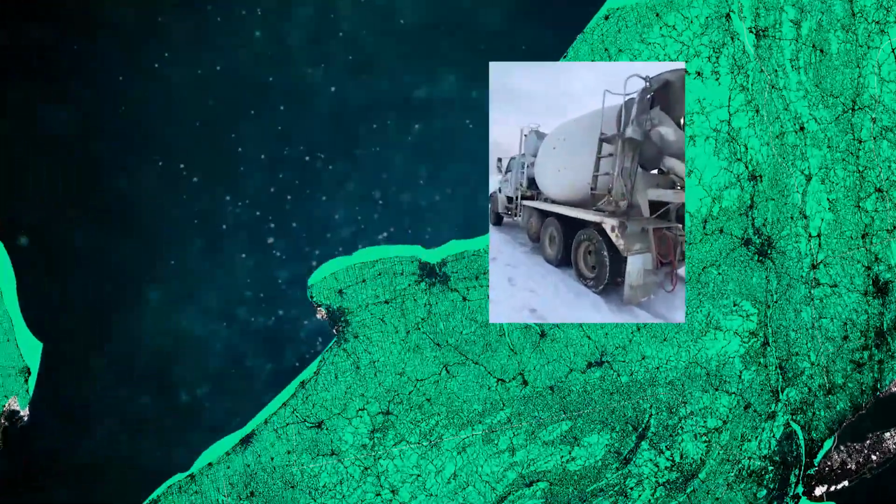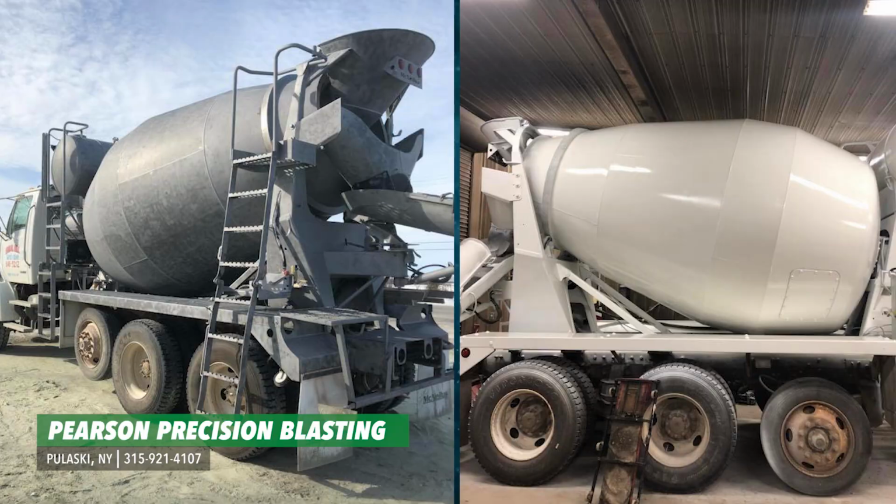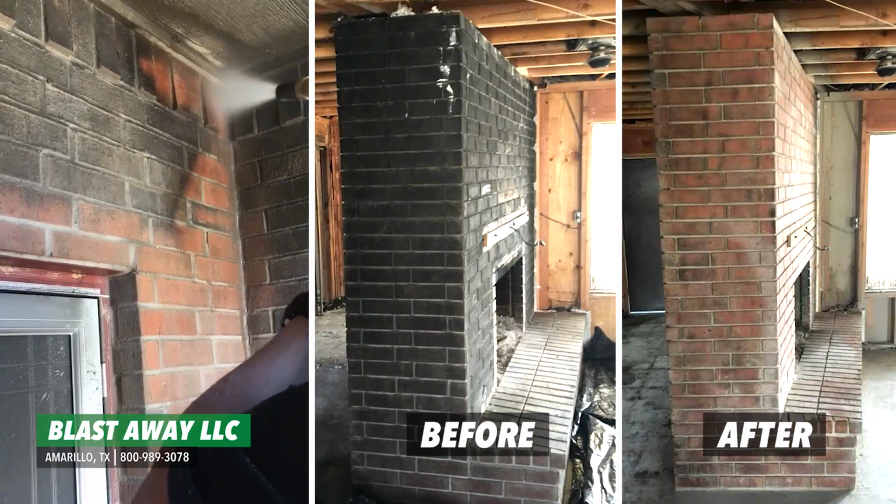Over in Pulaski, New York, Pearson Precision Blasting made this concrete truck look like brand new. And in Amarillo, Texas, Blastaway LLC removed the smoke damage from the masonry in this home.